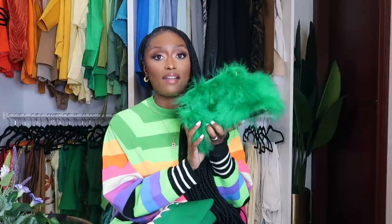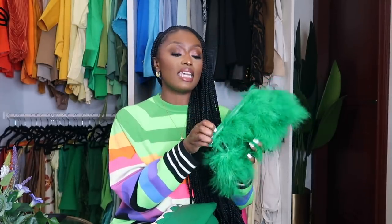Now my favorite bag from Mango. That is worth every single penny. And here's the thing. This bag is all statement. It's a pouch. You know, it's a pouch bag. It gives you Bottega vibes. It really gives you Bottega vibes. It's like satin at the bottom. It is an evening bag.